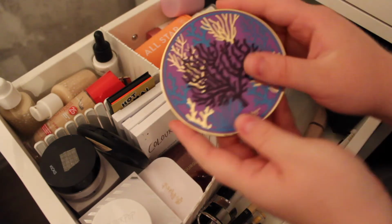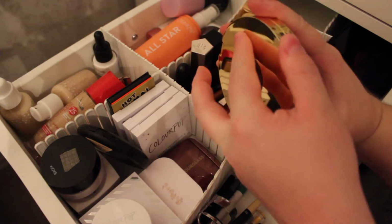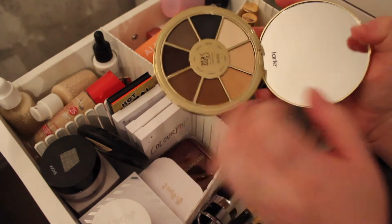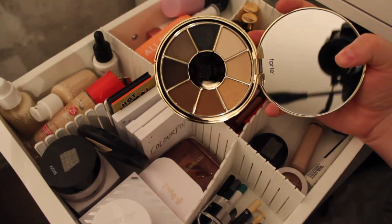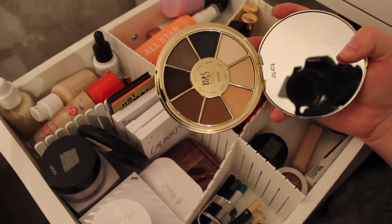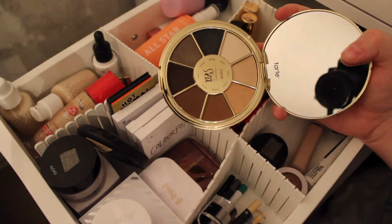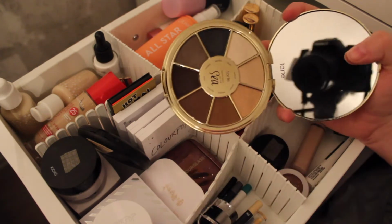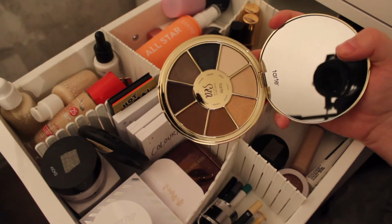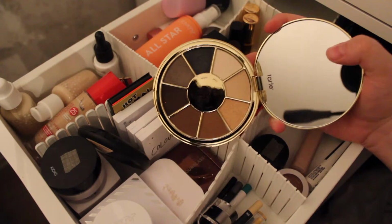The other palette is an all shimmer palette. This is the Tarte Rainforest of the Sea Volume 2. This has got all shimmer shadows ranging from pretty much white to a shimmery black. Tried the shimmery black before and I really like it. Sorry for the glare. Hello camera. I really like the formula of these. The ones I've tried, I think I've tried the gold, the black and one of the bronze ones. But I haven't dedicated myself and tried it completely, so I do want to do that.